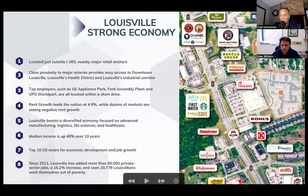Where Brentlinger is in particular, there's close proximity to downtown, easy to get there. This area has a lot of retail happening, a lot of restaurants going in, a lot of new things happening. There's a Hy-Vee, which, if you don't know Hy-Vee, I wouldn't call it a super high-end grocery store, but a nicer grocer that's going in. A lot of other developments are happening in the area. You can see it's vibrant, an improving, growing, exciting area to be in. So we're excited for where Brentlinger is, and we know that the market's just going to continue to improve around it, which definitely helps us in the long run. GE Appliance Park, Ford Assembly Plant, UPS, all a really short drive.